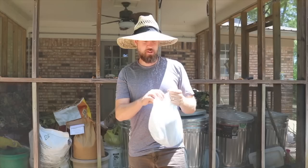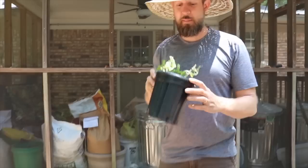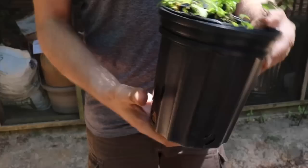So, I stuck these cuttings in like 2 or 3 months ago, stuck them in soil and covered them with a bag. And look, they lived. That's the bag method. You cover it so the moisture stays in, and you can even use a grocery bag. And that is so simple.